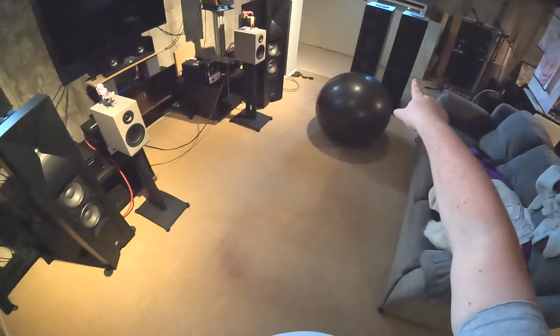We're going to talk about the RF7s. In fact, we should probably go to the RF7s next. But these whomp like a mofo. And I keep trying to think where I could use them more regularly.